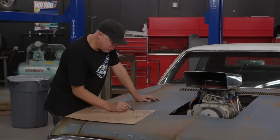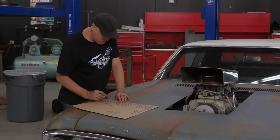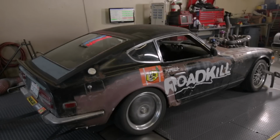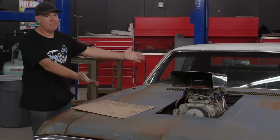Look at this. First time in Roadkill history, every single item marked off the list. That's what happens when you bring in help. Finnegan won't tell me what horsepower it made today. I doubt he'll ever tell me, and so he's leaving me in the lurch. But you know what? It wins.